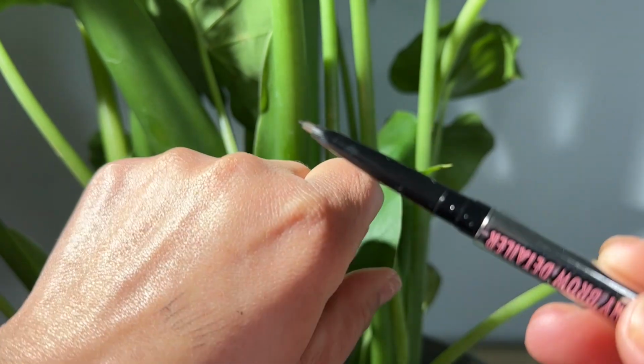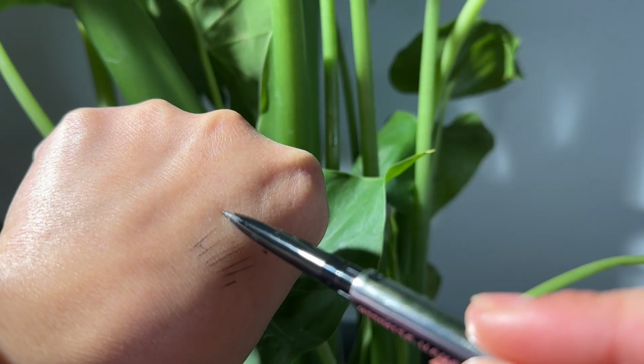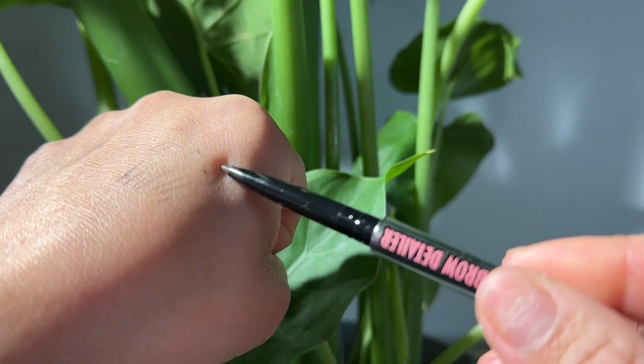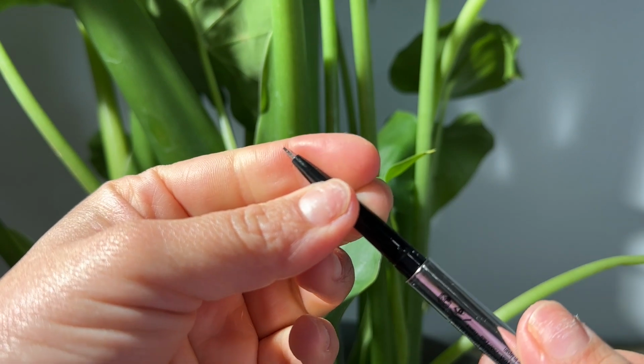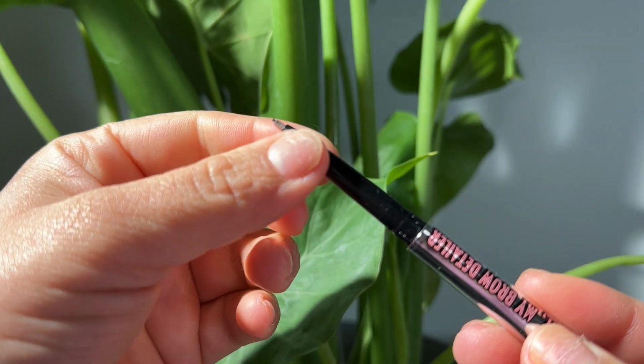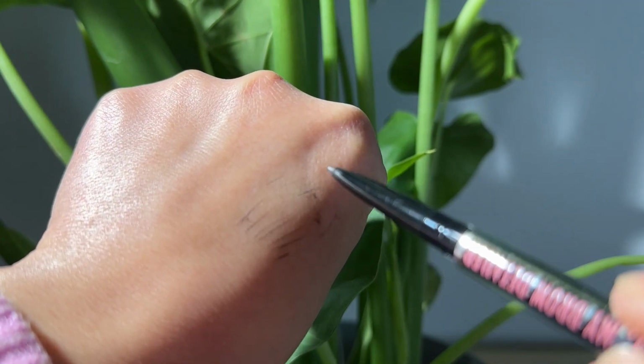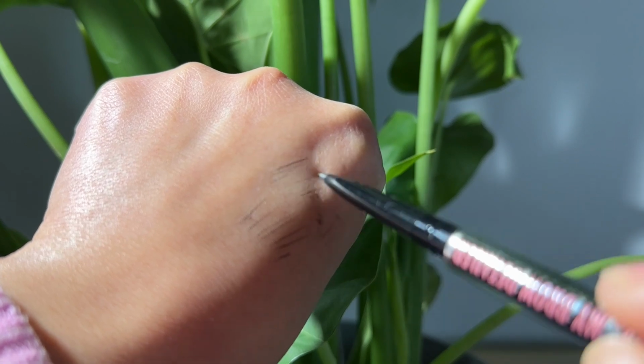You can see here how thin this little pencil is. I'm kind of scared to break it. Let me show you what the strokes look like. Very thin hair-like strokes. Oh, it did break. It's not that easy to glide on, to be honest. It doesn't glide on easily without applying pressure, and if you apply too much pressure, it kind of breaks. Well, actually, it's gliding on a little bit easier if I turn it over. But yeah, you do have to put quite a bit of pressure to get it to apply onto the skin.